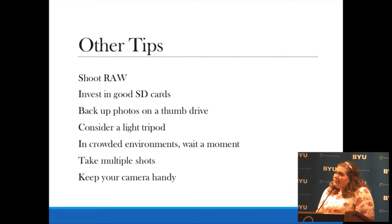And don't send me RAW files. When you guys are sending me emails, it's going to take forever to upload on your computer and it's going to be a nightmare. So send me a really high resolution JPEG. Same thing. Compress it down from your RAW file and email it to me. Any other questions? Okay.